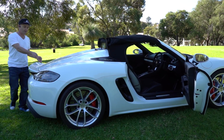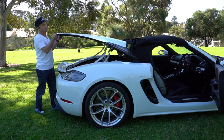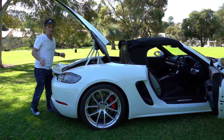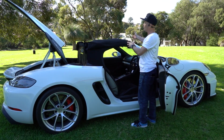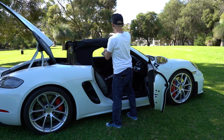And now I'll just open up the back here, which with its size, is actually as equally flimsy as the previous Spyder that I had to do this very same thing with. But this actually is very different to the previous Spyder. Before, you physically took the whole thing off and stored it in the back. This actually has a place that it goes back to.